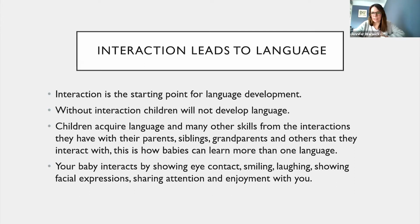And that's the starting point for language development. So natural when you think about holding a baby, you're looking at each other, all of that face to face, that is exactly what they need to develop their language skills. And without that interaction, children won't develop language.